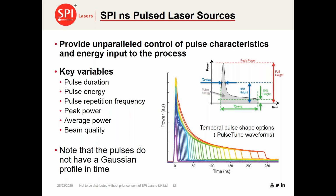This is a key slide for this and many other applications. It shows a typical output of our G4 fiber laser. The key here is to note that the pulse is not actually Gaussian in shape, in time. It has more of a peak at the start and what we call a long tail. This is characteristic of the way we produce the light within our lasers and the fact that we employ our directly modulated seed master oscillator power amplifier technology.